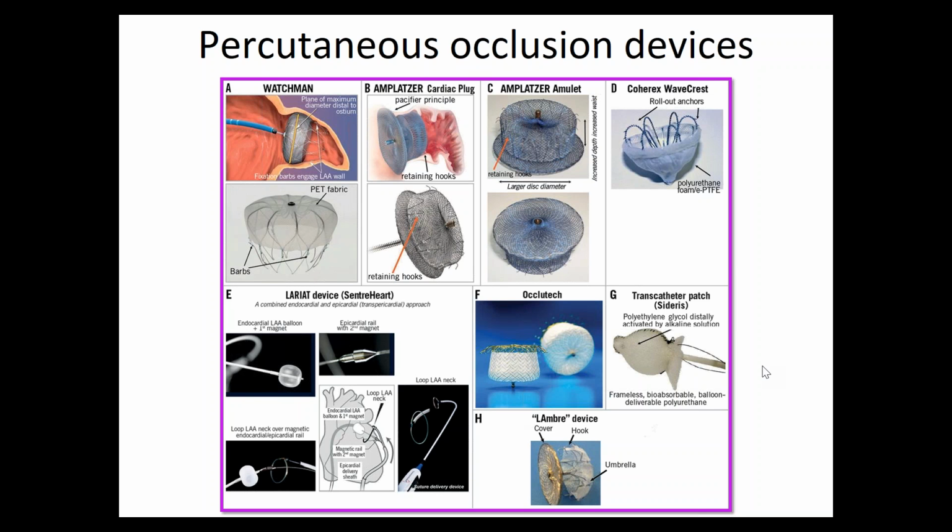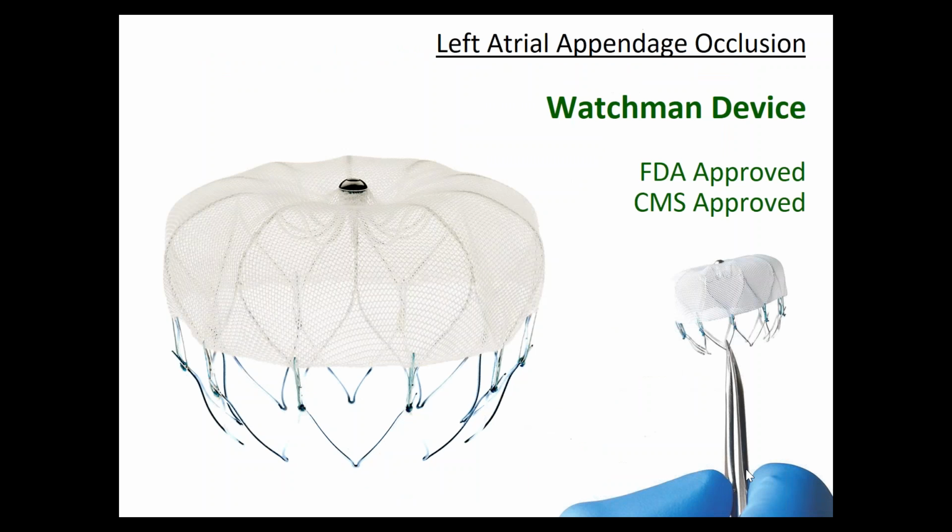We don't do it because of the technical difficulties of it, and it just doesn't have as good of outcomes, but it is something that is offered. I am not a believer in the Lariat. But you can see that a host of things have been developed, produced, patented to try to solve this problem percutaneously. So this is the Watchman device, FDA approved, CMS approved, and it's one of the most studied devices in all of device history.